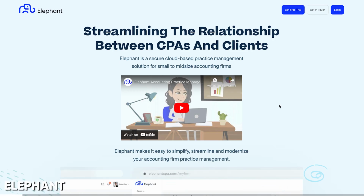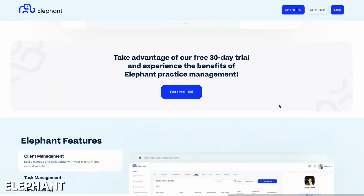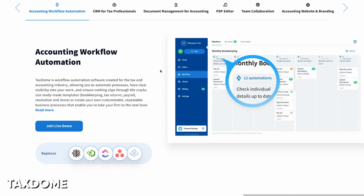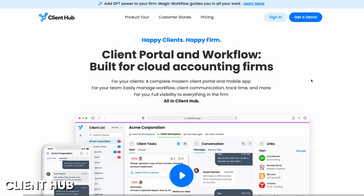Elephant. Actually, another example of a practice management system built by a firm. This is a newer one that is trying to capture kind of like a more comprehensive thing. Didn't want this fragmented system, do all that stuff in one place. TaxDome, this is one of the only ones specifically built with tax workflows in mind. The strength of TaxDome is being able to automate specific workflow pipelines. Client Hub, this is a client workflow centric platform.